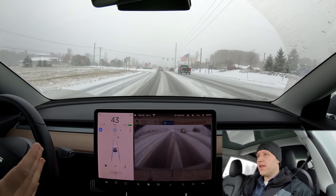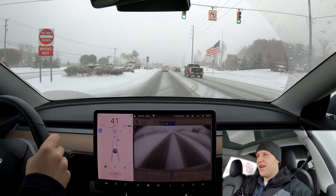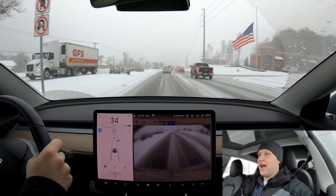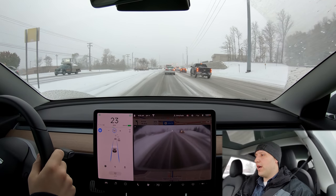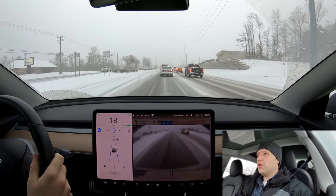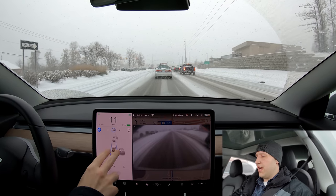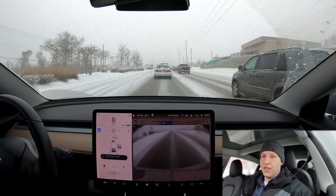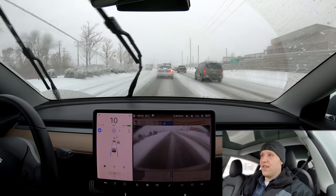Now from here, it can't really do anything but keep me in the lane and keep my speed, but since it can't really see the lane lines, I am not gonna trust it very much, but it's actually not doing a bad job. Since it has a car to follow, it should actually do pretty good. But you can see these lines are kind of squiggling just a little bit. Normally they don't do that. Those lines are solid because the car can see them.